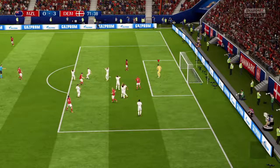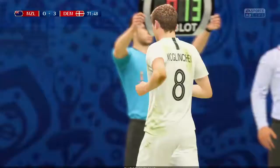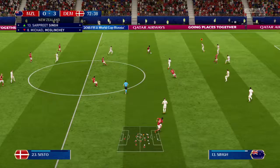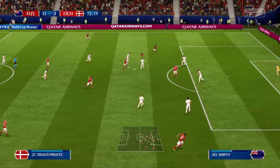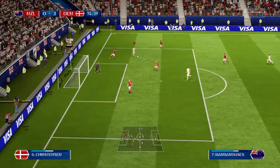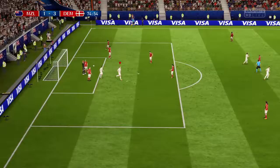We are going to see a substitution now. Braithwaite. Delaney. Braithwaite. Good defending. Wood. Break quickly when they get possession. It's a super pass. He could be in behind. Space for the shot! One goal back. Is it enough to spark a comeback? I doubt it, but we'll see.